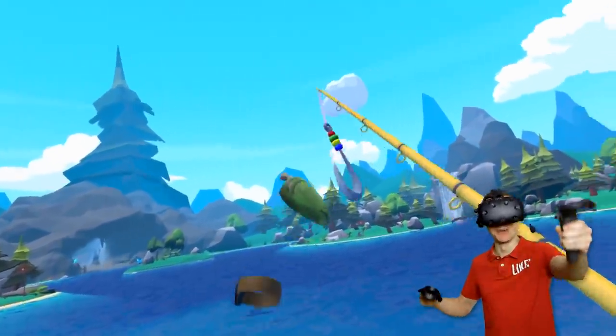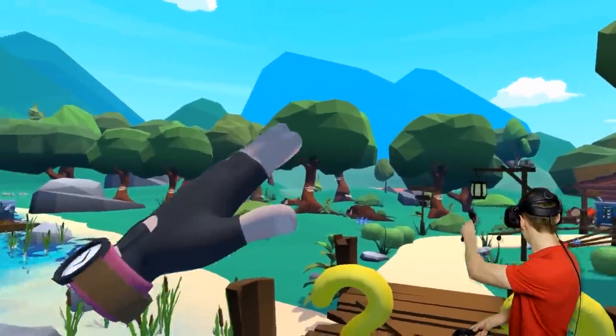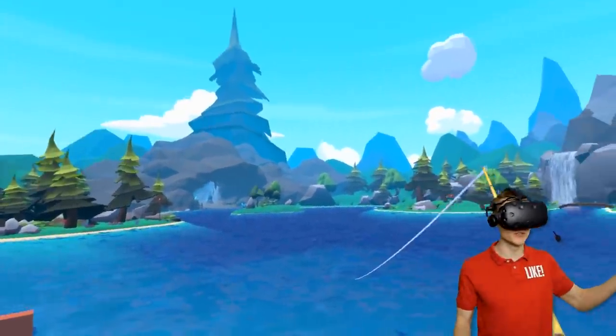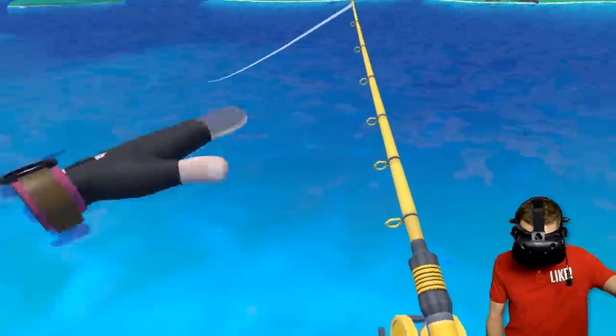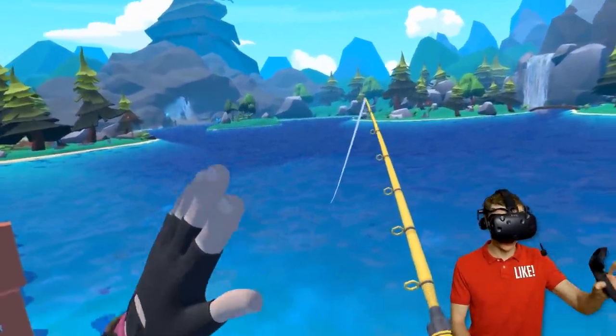What's up, guys? Today we are gonna catch the Godzilla fish. Over there in the back is a secret pit, and we need to throw a bunch of stuff in there that we can fish. And after throwing everything in there, we should be able to catch the Godzilla fish.